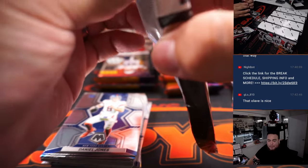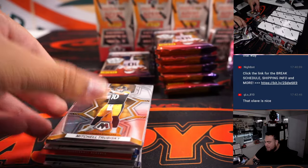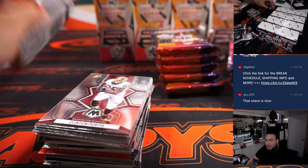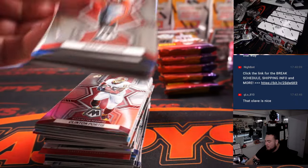I need to get me a Donovan McNabb autograph, guys, out of here. So if anybody has the Eagles and you pull one and you want to sell, let me be the guy to buy it off of you. You can do cash, trade, whatever you guys want. I always get cards, so.